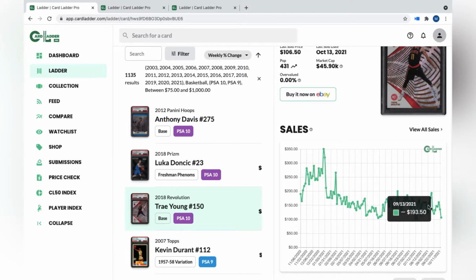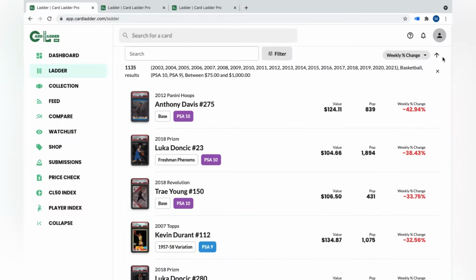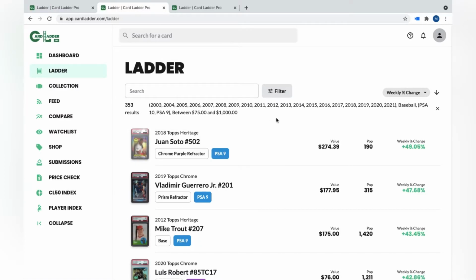Maybe $150. It treks around $150 to $120-ish, I would say is a fair range, but I would try to snag this as close to $100 as I could if I wanted this card. It is a sick card. Great eye appeal. If you want to flip that and you can get it around $100, I think that's a solid deal. With that said, let's hop into baseball.